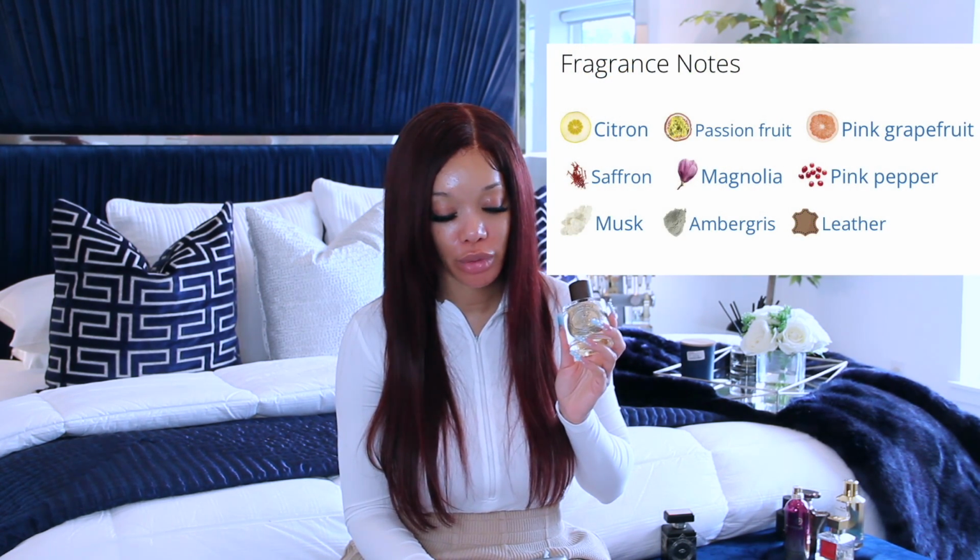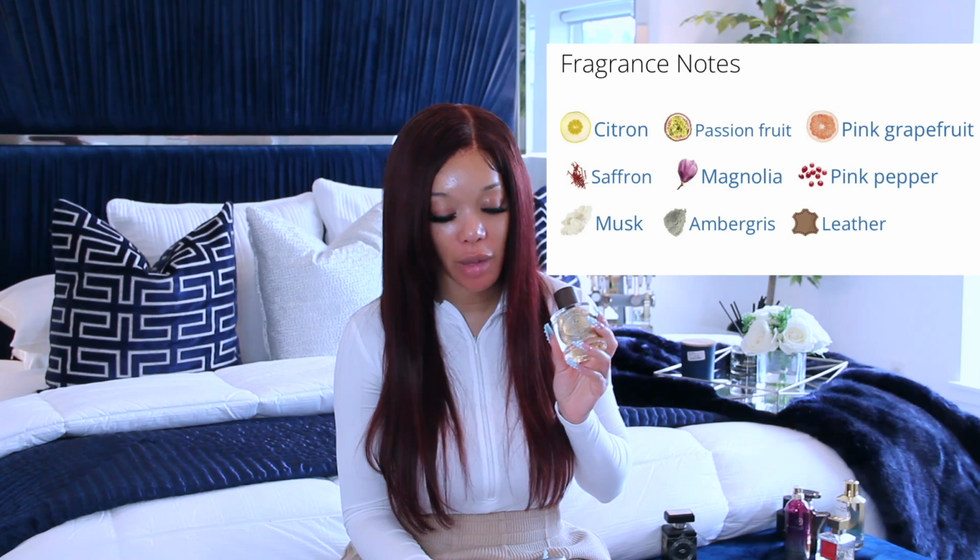Okay, so the notes in Saffron Colognise are citron, passion fruit, pink grapefruit, saffron, magnolia, pink pepper, musk, ambergris, and leather. So when I smell it, I can definitely smell the leather. It's a great mixture. It's unisex, so a man and a woman can wear this. If you like fruity scents, I feel like you'll like this one because there are a lot of fruity notes in it, but you can definitely smell the leather and the saffron.